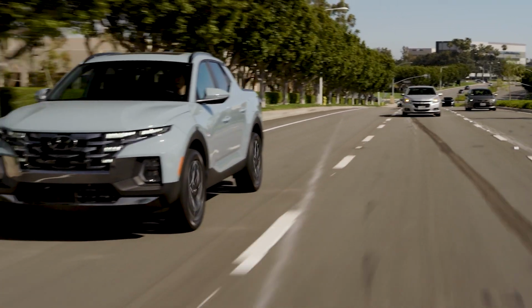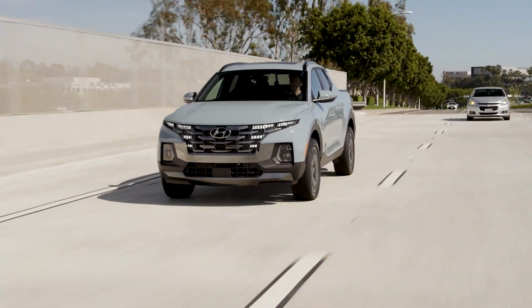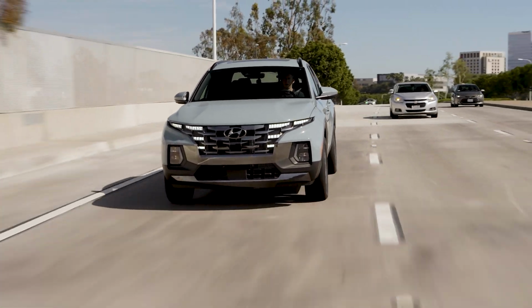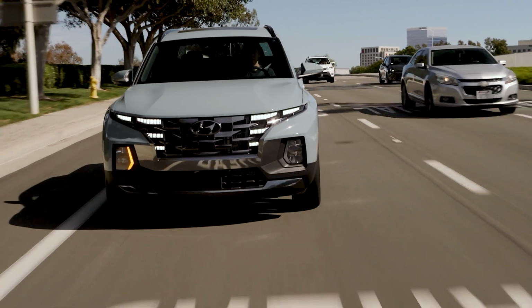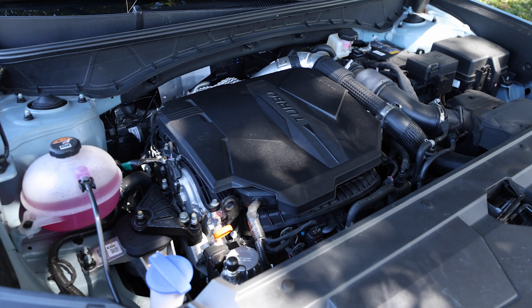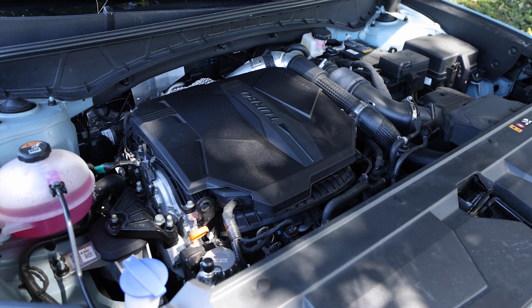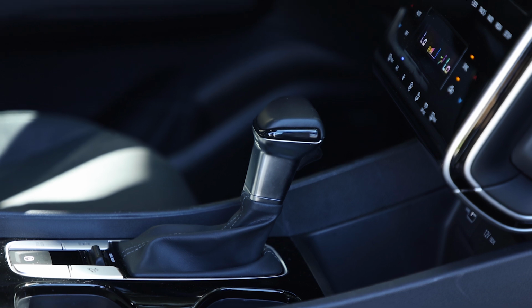Now, with respect to power, you have two choices, but really it should be one choice and you should avoid the other one. That's because the base engine option is a 2.5-liter four-cylinder making 191 horsepower and 181 pound-feet of torque. It pairs with an 8-speed automatic and can't hold a candle to the engine in this truck here, which adds a turbocharger and brings power to 281 horsepower and 311 pound-feet of torque. It also ditches the conventional automatic for a dual-clutch 8-speed gearbox.